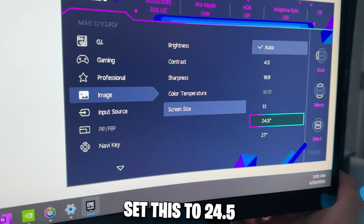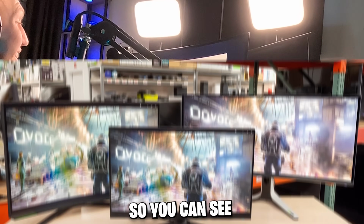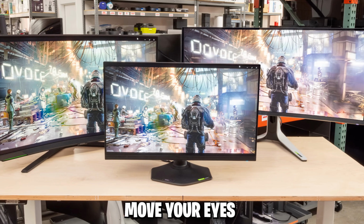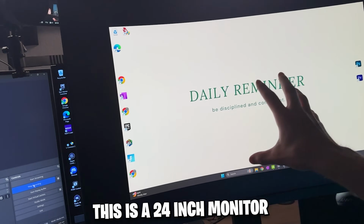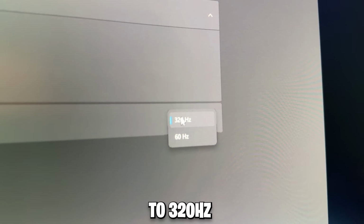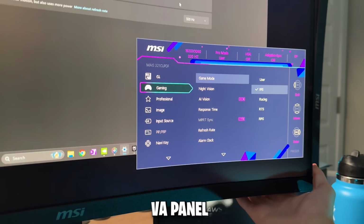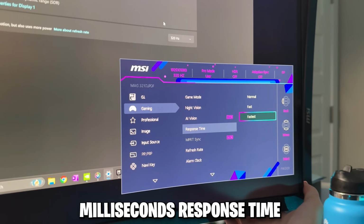Now I'm gonna come over to screen size. I'm gonna set this to 24.5 because in competitive gaming, you don't want a huge monitor so you can see everything without having to actually move your eyes. So now as you can see, instead of using the entire 32 inches, this is a 24-inch monitor. We are set here to 320 Hz. This is a rapid VA panel. I'm gonna make sure I'm set to 0.5 milliseconds response time.